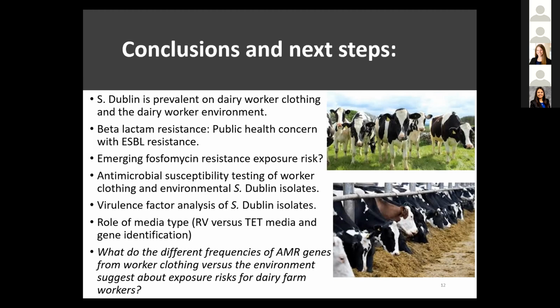In addition, because Salmonella Dublin has potential to be a pathogen, especially for people as a zoonotic agent, we are additionally looking at the virulence factors through whole genome sequencing that these Salmonella isolates may be harboring. And an additional detailed study that Dr. Rao had highlighted briefly with our methods is that these Salmonella samples, when they were initially swabbed and taken to the lab to be cultured, were grown in 2 different media types, RV versus TET, which are 2 common ones that we grow Salmonella in for enrichment.